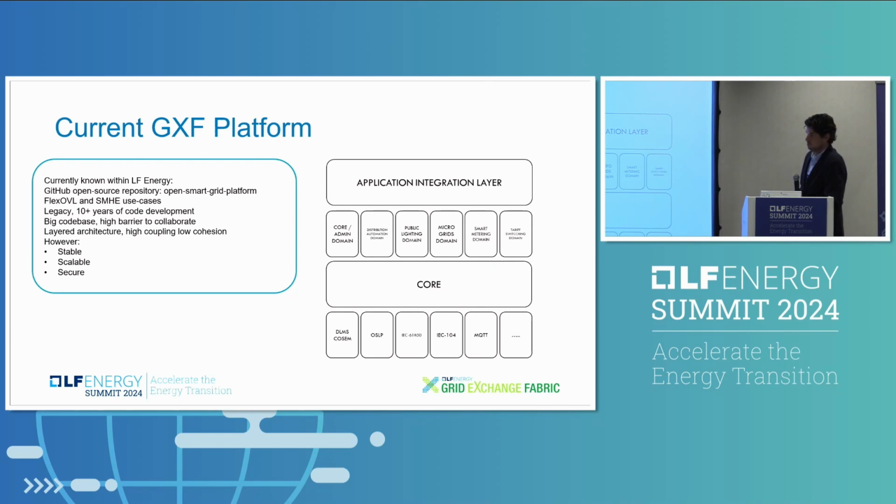And it's also a layered architecture. I won't go into detail how it works, but what you can see on the right side is at the bottom there are protocols that are energy sector specific, like IEC 104 for light measurement devices. 61850 is for the public lighting, but we also support MQTT as a more basic generic protocol. And it goes through those protocol adapters to a core layer, and then it goes to the specific subdomain, so the specific use case. And then we can return it through the user to the application integration layer.